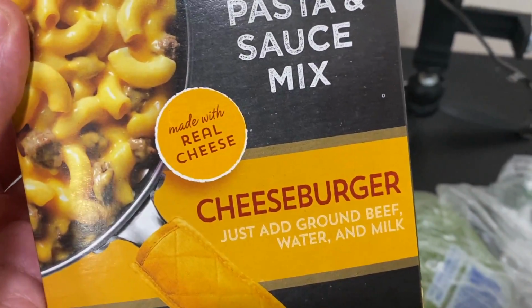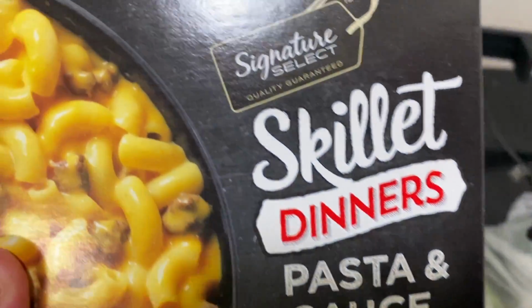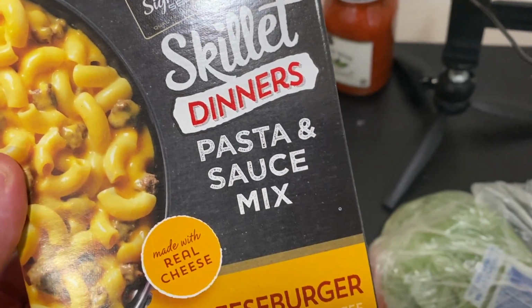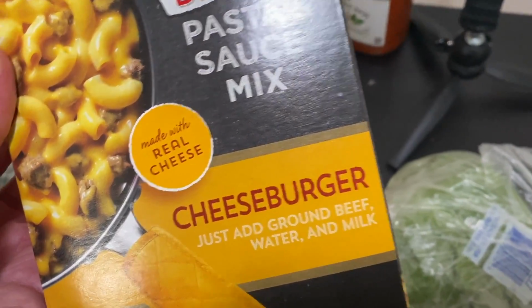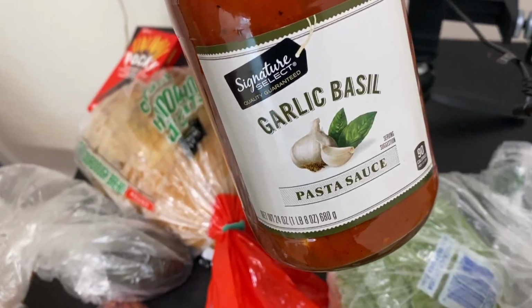I never tried this before, but it was really cheap. I think it was like $1.25, but it's a Signature Select, a Safeway brand skillet pasta. I think all you do is you just add beef, water, and milk. I'm gonna try that one day. And I got some of this garlic pasta.